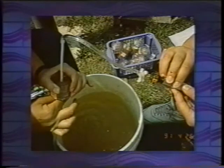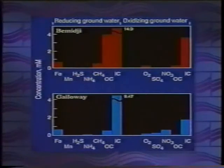Yeah, go ahead. To summarize what we found from these two slides, this is oxidizing groundwater on this side, and this is the Bemidji site, and this is the Galloway site, and this is uncontaminated groundwater, which is not coming in contact with free product.